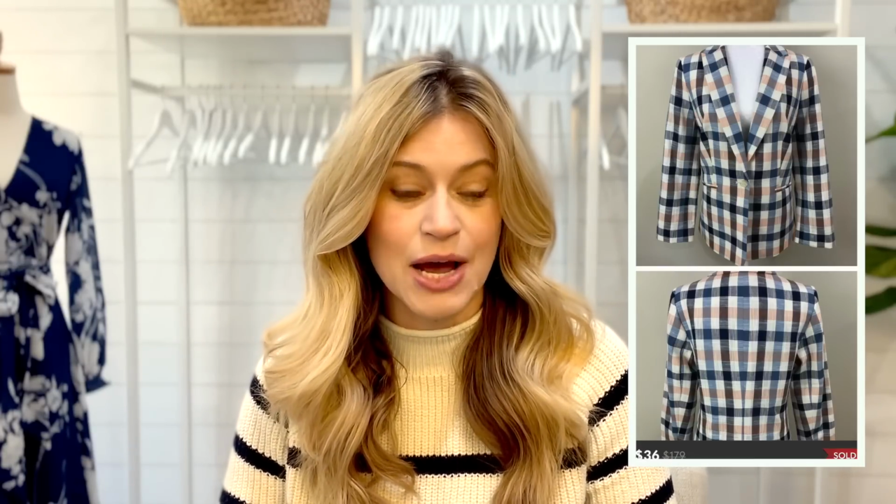All right, the next item is this new with tags Talbot's plaid blazer. This one was a size 12 petite. Now, I actually picked this up at a yard sale all the way back in the summer. I paid $1 for this. So I got a great deal on it. But I actually really thought that this was going to perform a lot better than it did. I think, it was a size 12, so a great size, but it was a 12 petite.